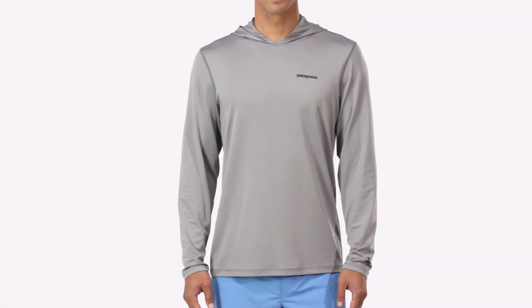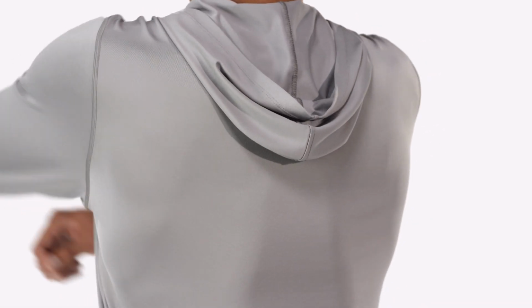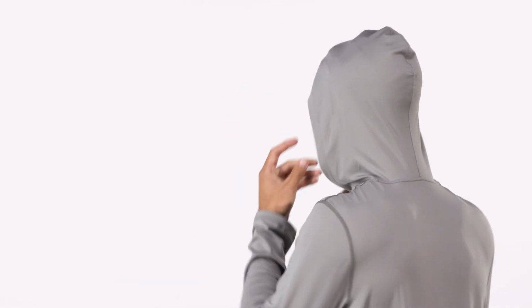Our men's R0 long sleeve sun hoodie is made from a lightweight, fast drying 94% polyester, 6% spandex with Polygiene permanent odor control, and 50 plus UPF sun protection. Worn in or out of the water, it offers excellent protection from both sun and wind. A classic pullover hoodie silhouette provides unrestricted movement, and its loose fit allows a cooling airflow over your skin.